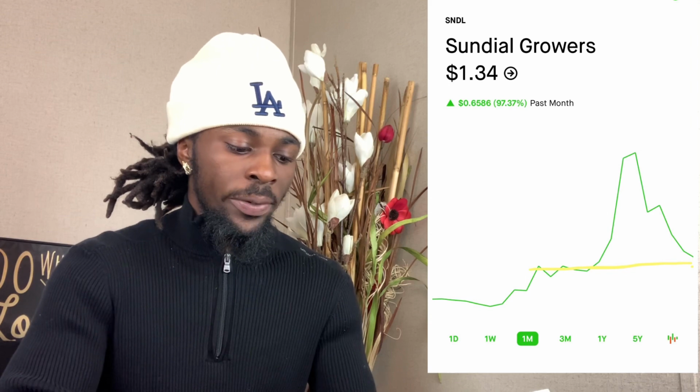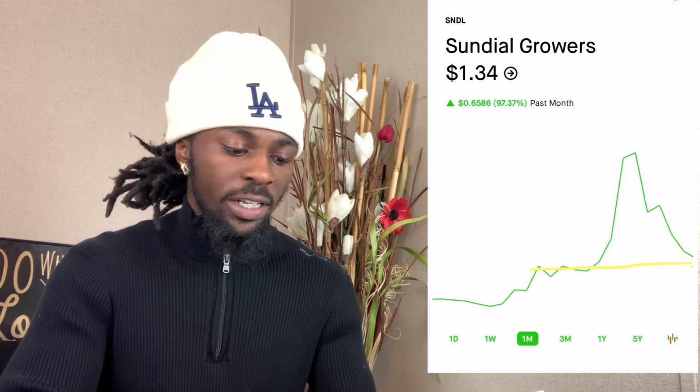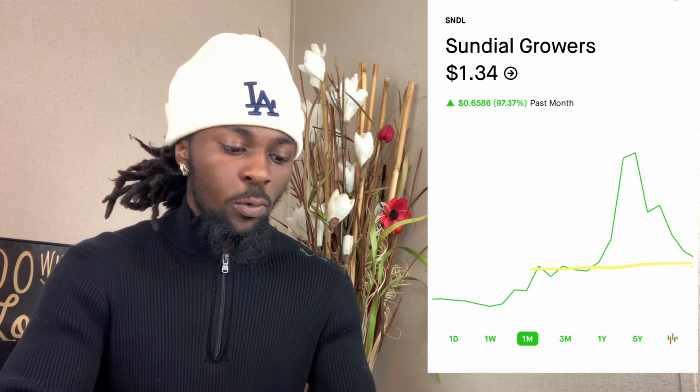So let's look at it, y'all. Let's look at the chart. I want to show y'all what I had pointed out. Right where you see that yellow line on Sundial Growers, that's where we had hit that 120 range at the peak, 121, 120 range. Right there was our resistance. Now that's a new form of support.